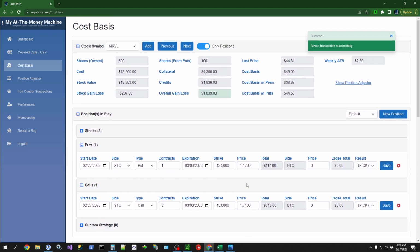And now if we come back up to the overall totals, you can see now we have still owned 300 shares here, and the unrealized loss so far is 207 because the last price is setting at 44.31. Our overall cost basis is 45.